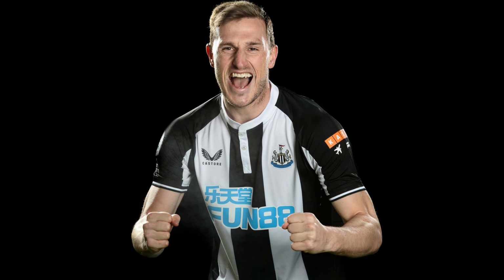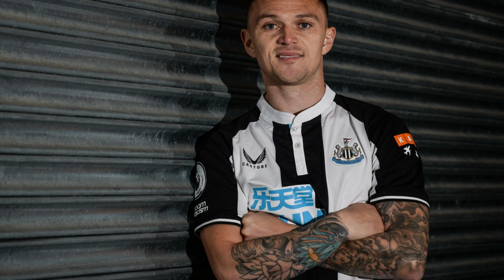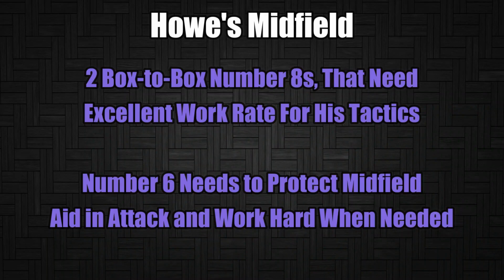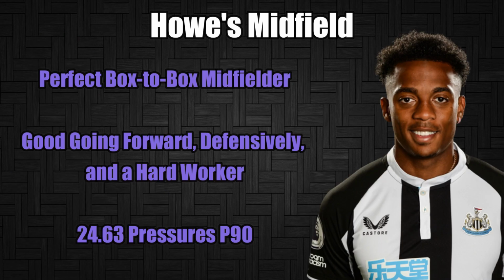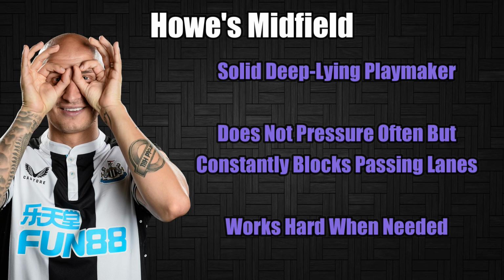Their entire starting lineup is filled with hard workers that will constantly put pressure on the opposition, especially their midfield. In his midfield, he has two number 8s that are box-to-box midfielders, players that have high work rates, try to aid in the attack and aid in the defensive side of the game as well, running up and down the pitch relentlessly. While his 6 is there to protect his two box-to-box midfielders, but also work hard as well when needed. Joe Linton, the converted box-to-box midfielder, is an extremely hard worker, proven by his 20.44 pressures per 90. Joe Willock next to him is also a solid box-to-box midfielder with a great work rate, with his 24.63 pressures per 90.